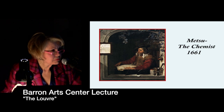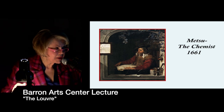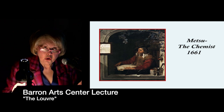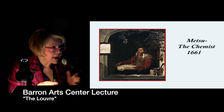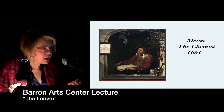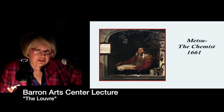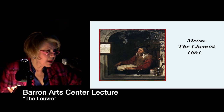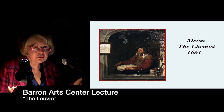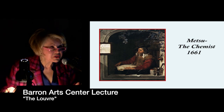Now, here is Gabriel Metsu. And here is Gabriel Metsu picking up on Dou's idea of painting people in an archway or in a window. Now there we have the chemist. The chemist is paging through a very, very well-worn book of nostrums, and on the ledge in front of him there is a mortar and a pestle indicating what he does for a living, and also a pen and a piece of paper. And then on the outside he's tacked a little board there telling you the nostrums that he's selling and also the cost of the nostrums.